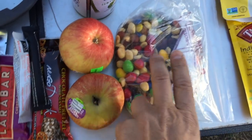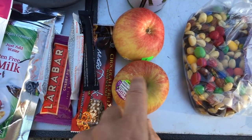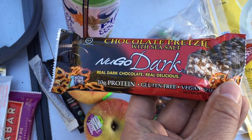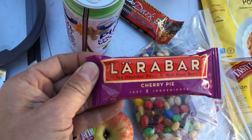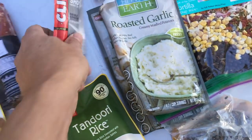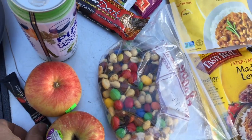I also, for a snack, like to bring trail mix. This one is a peanut and M&M one, which of course is a little bit of a splurge for me. I bring some organic apples, and then I really enjoy these Nugo Dark chocolate pretzel and sea salt organic and gluten-free vegan chocolate bars. And then your trusty LaraBars, I really like the cherry pie flavored. And then for extra energy, I usually bring some vitamin C powder. I'll also bring some Clif Shot. This is really good. It's espresso. Clif Shot Energy.